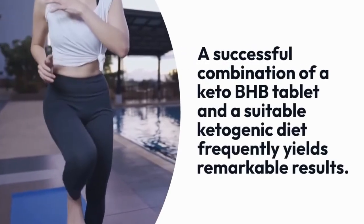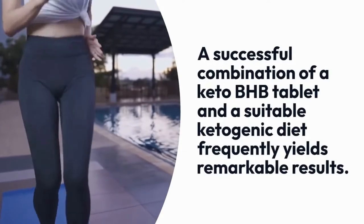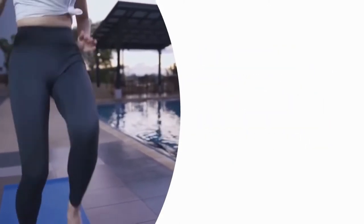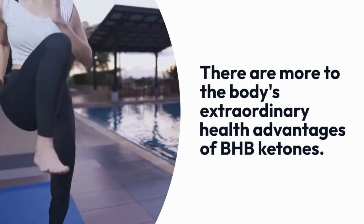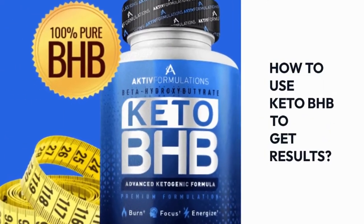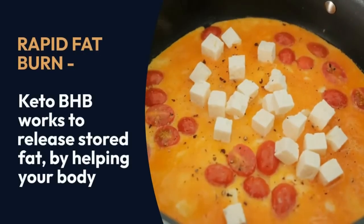A successful combination of a Keto BHB tablet and a suitable ketogenic diet frequently yields remarkable results. In turn, this promotes weight loss and increases bodily energy. There are more of the body's extraordinary health advantages of BHB ketones. How to use Keto BHB to get results.